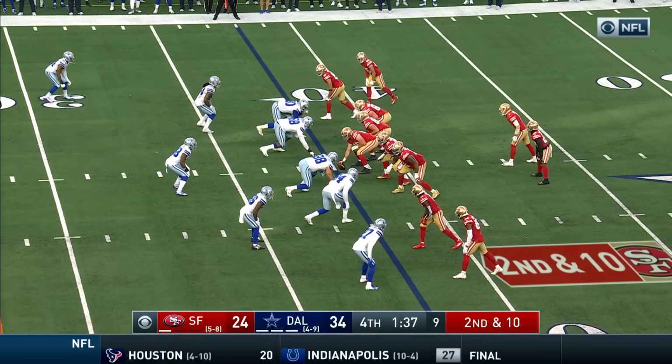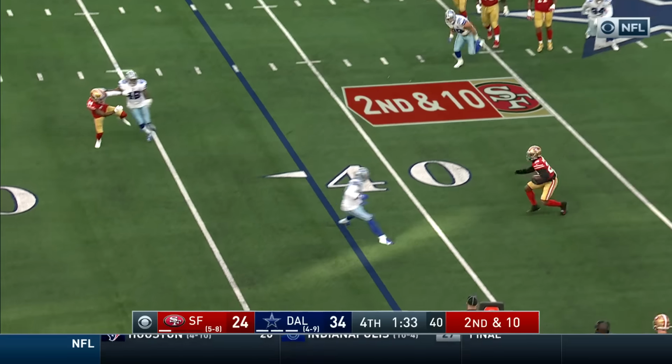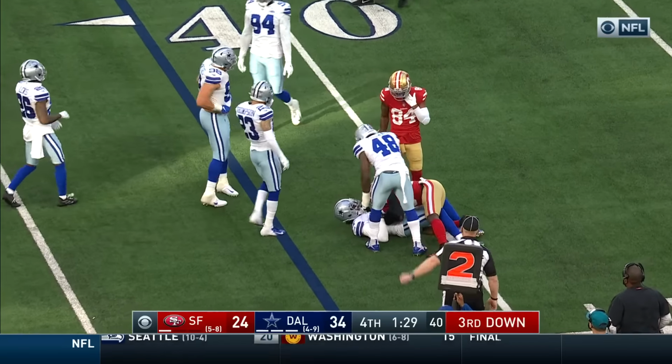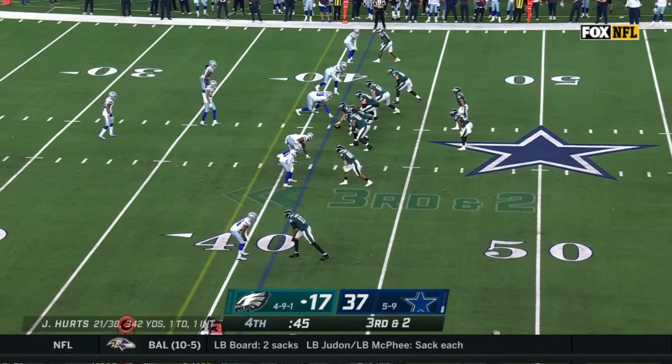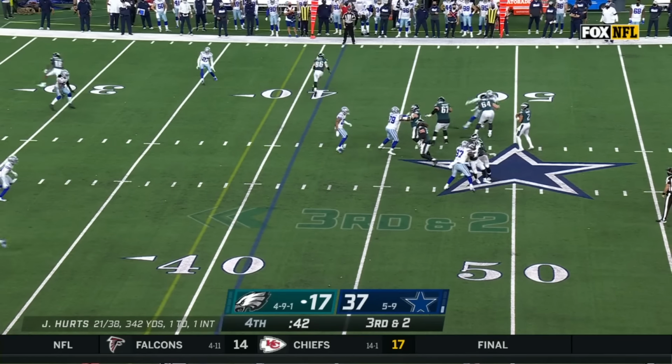Second down and 10. Out of the backfield, they go to McKinnon, who works his way into the defense, and down he goes about the 39. That's the way that their defense operates, and they could not get it done today. Third down and 2.